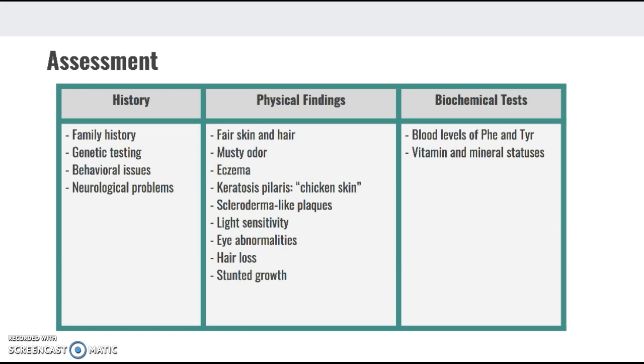Some possible physical findings could be bare skin and hair, and this is due to the failure of phenylalanine to transform into melanin, which is the pigment responsible for our hair and skin tone. So oftentimes you'll see in the individual who is affected by PKU that they have lighter hair and skin than the rest of their family members. There's also a notable musty odor, and this could be in the breath, skin, or urine, and it is caused by excess Phe in the body. There's also a likely chance of skin issues such as eczema, keratosis pilaris, and scleroderma-like plaques. There could also be light sensitivity, other eye abnormalities, as well as hair loss, and there could be stunted growth, especially if the PKU has gone untreated.